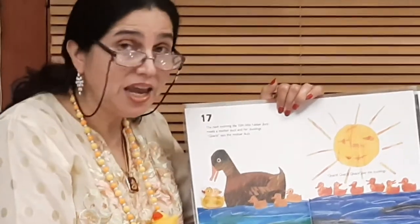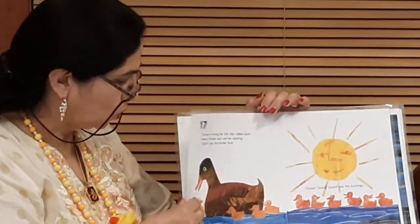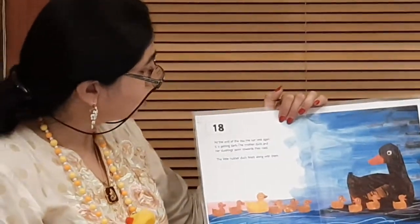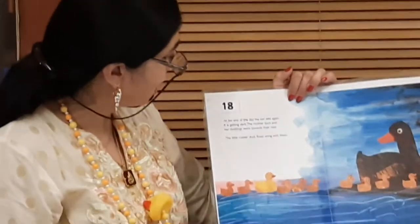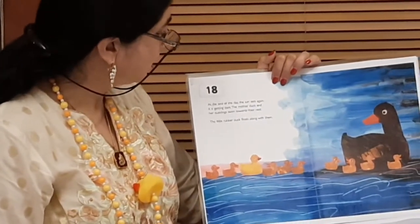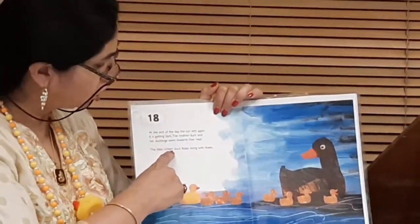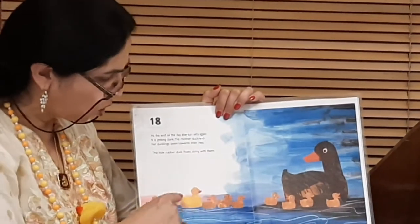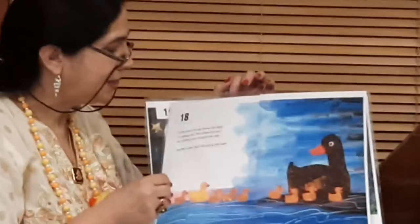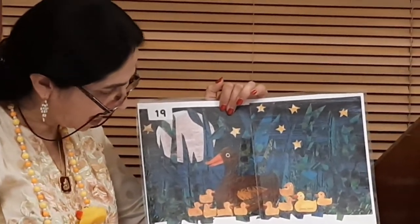1, 2, 3, 4, 5, 6, 7, 8, 9. 9 baby ducks are called ducklings. And guess what's going to happen now? Ooh. At the end of the day, the sun sets again. It is getting dark. The mother duck and her ducklings swim towards their nest. The little rubber ducky floats along with them. Look at this. She's floating with them. And then what happens? Good night, sis.